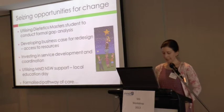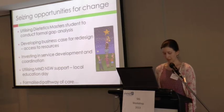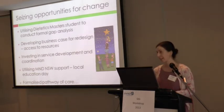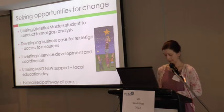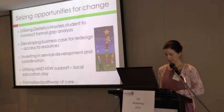So we wrote up the needs assessment and presented at a range of local forums trying to raise awareness for our cause. The needs assessment was used to develop a business case in the hope that at some point an opportunity would arise to use it. And when the local health district was allocated COAG funding to increase community-based palliative care, I was able to use this business case to campaign for MND clients to be incorporated into the scope of this service. This was able to guide allocation of resources.